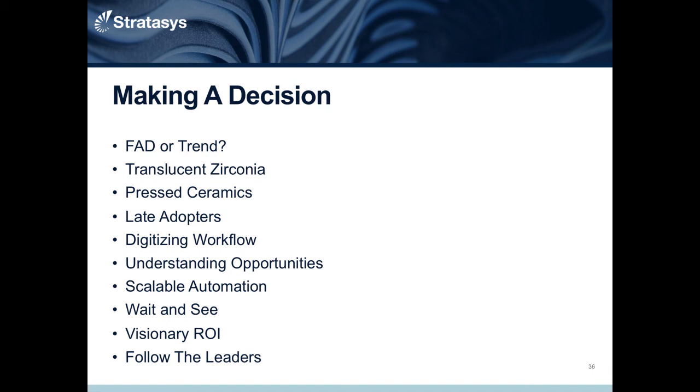They took it, they ran with it, and did unbelievably well. The late adopters to these products really fell behind very quickly. So where labs were paying off multiple milling units and their software and design stations, other labs were sending to them to help them make those payments.